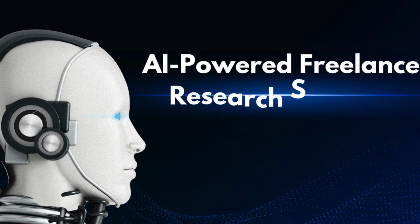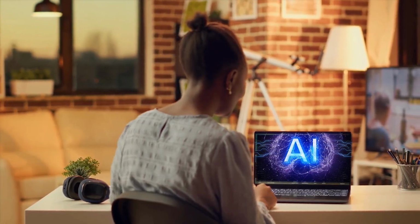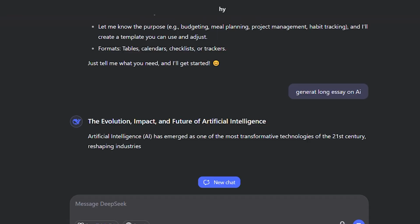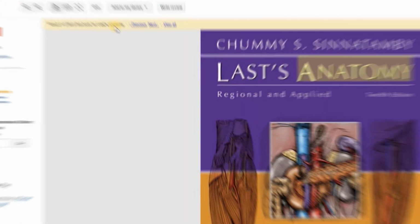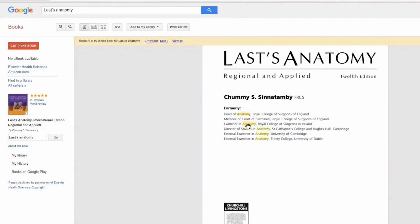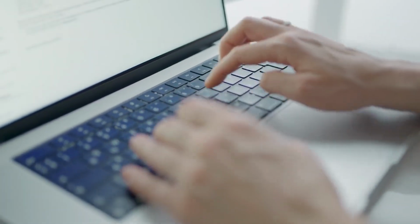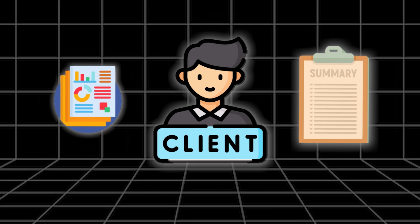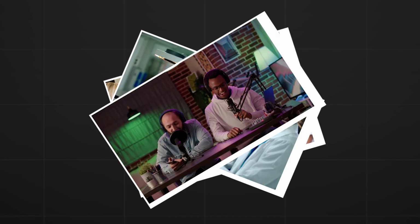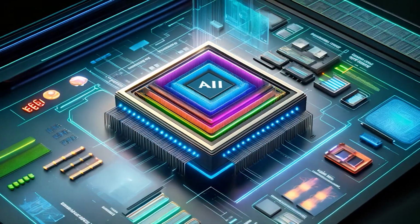AI-powered freelance research services. Providing AI-powered freelance research services is a highly profitable way to make money online. With DeepSeek AI, you can generate well-structured research content, while Google Books allows you to access credible sources for deep insights. This combination enables you to create high-quality articles, reports, and academic summaries for clients who need reliable, research-backed content. Whether it's for students, researchers, or content creators, AI can significantly speed up the process while maintaining accuracy and professionalism.